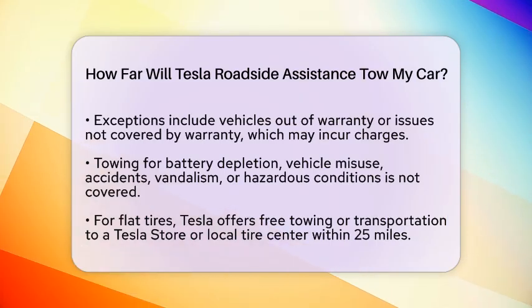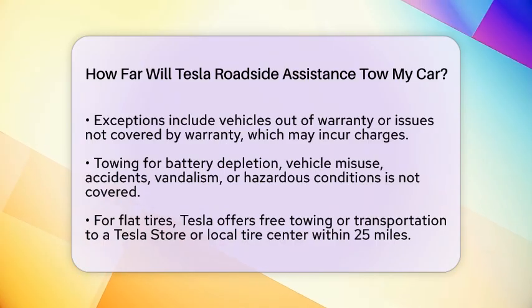For flat tires, Tesla typically provides towing or transportation services free of charge to the nearest Tesla store or local tire center within 25 miles. If you need to go beyond that distance, you may be responsible for those transportation costs.